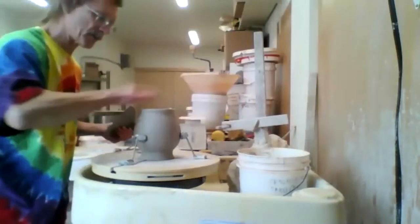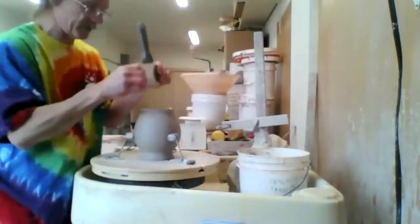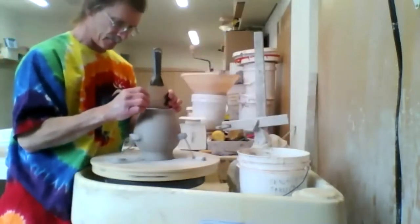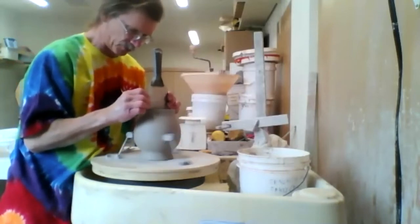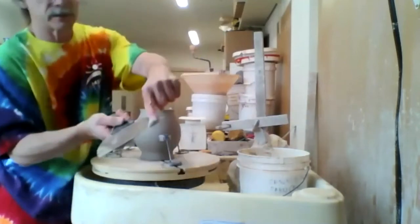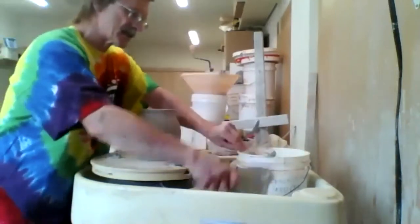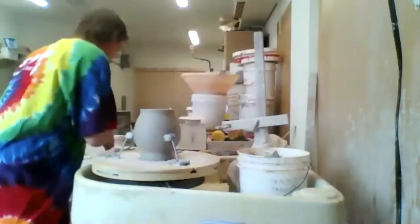So I'm going to wet this. I'm going to take this paint scraper and go over the top of it. I'm going to hold that paint scraper really tight and just push down. It's going to even that whole thing out. Clay on that side, clay on that side. Hopefully the bottom is thick enough that you can do that.